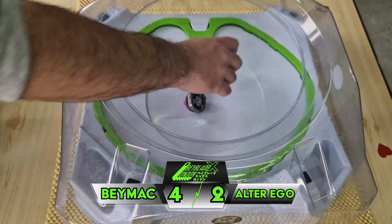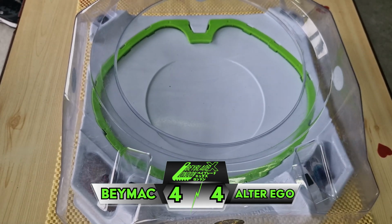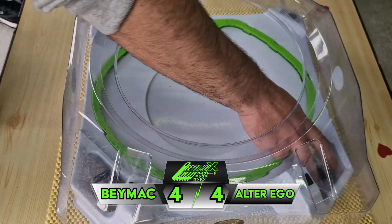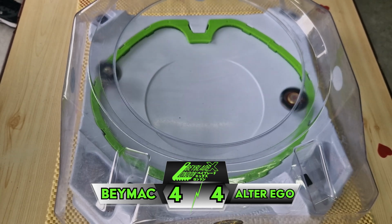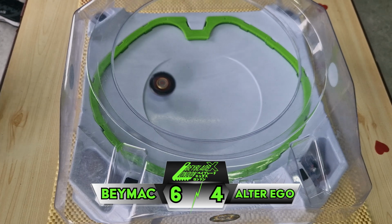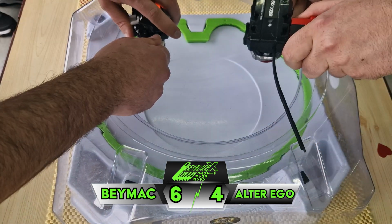And an easy spin finish at this point. And then it is a double pocket, but the judge said that I got knocked into the pocket first, so it's 4-4 at this point. This time I knock him into the extreme, but he jumps out, but I did manage to get a pocket on him in the end, so 6-4.